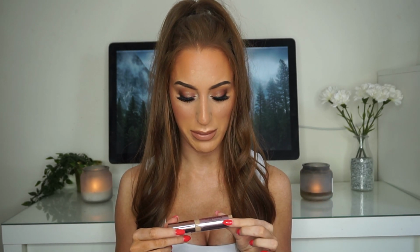This is the only concealer I really use. I find this colour is good for both your darker foundations but also lighter foundations. It's a good shade for both. I use the shade C10. I can't go anywhere without this. I love this stuff. I am in love with this.